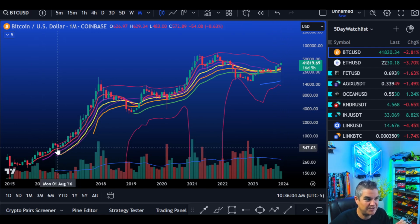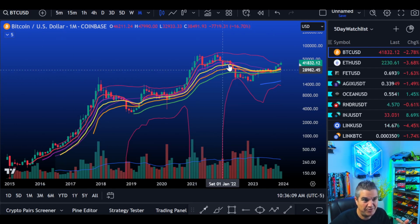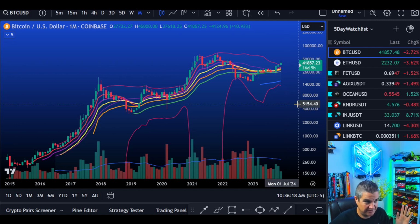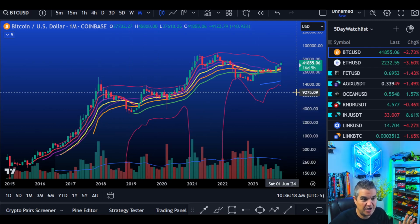I would highly suspect we're going to tap this EMA 8 on the monthly many times. And if we do it anytime soon, we're looking at 20 to 30% to the downside from current prices. Okay? Throwing that out. Hopefully this helped you, right?